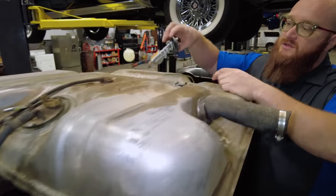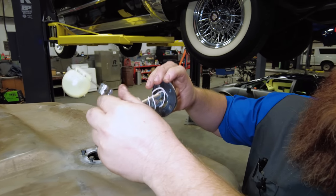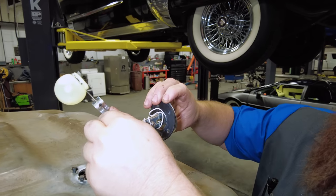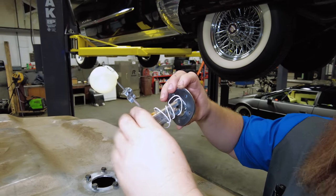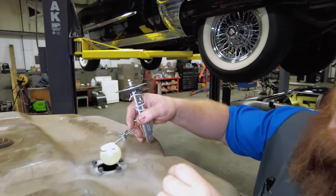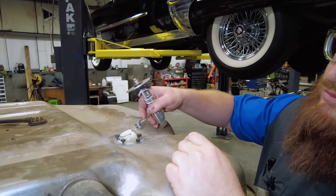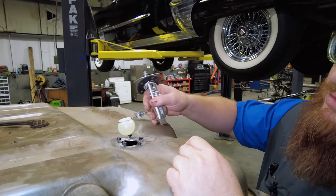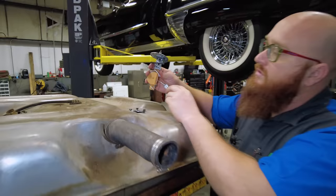But the fuel sender, you can see that the little ball is full of fuel. I can wiggle it, you can see it. Obviously that's not going to float very well. It barely fits in here. We had trouble getting it out. And I imagine that the trouble they went to try to force this thing to fit in there, they may have ruptured it and punctured the little float.